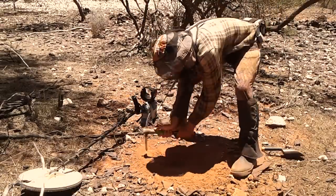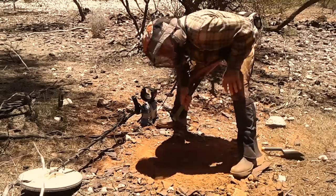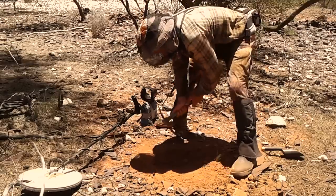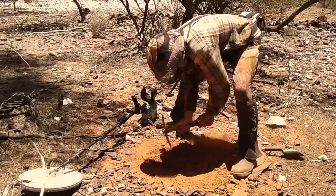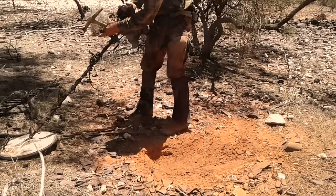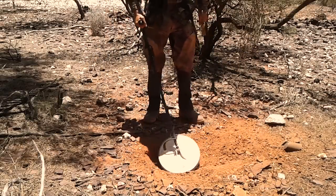Certainly getting a bit hot now. Apparently it was about 37 degrees yesterday. It'll probably be similar today. She's out.